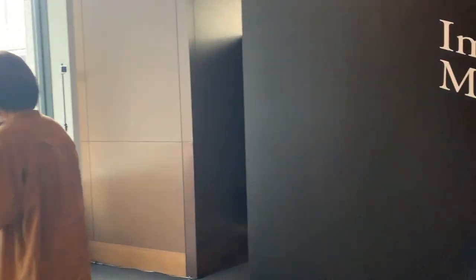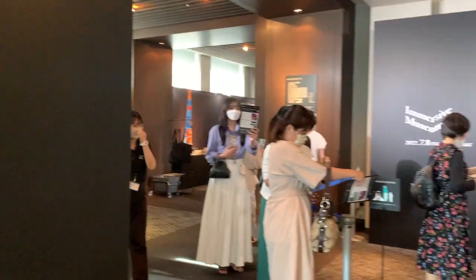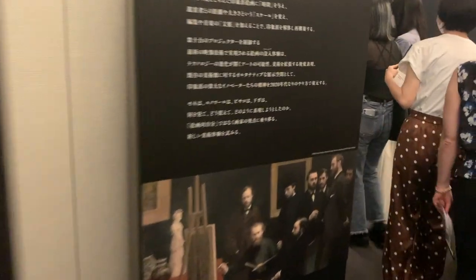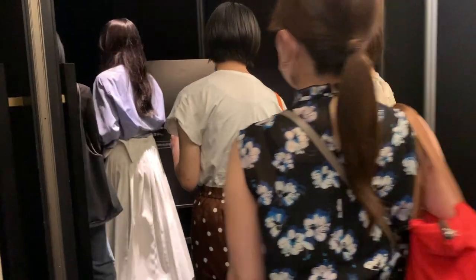The ticket is 2,500 yen, around 18 US dollars for adults. The exhibition is happening right now until October 29th, 2022. There was a small lineup before entering. They checked your temperature and gave you a brochure.